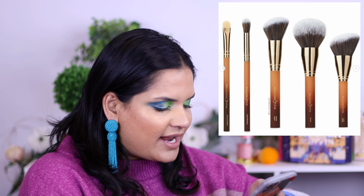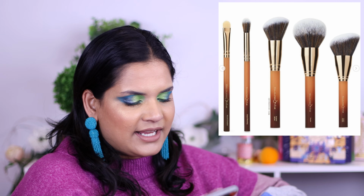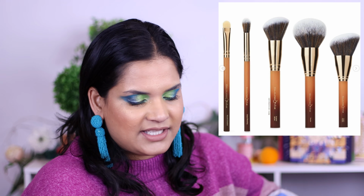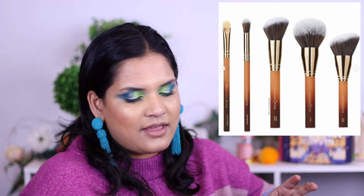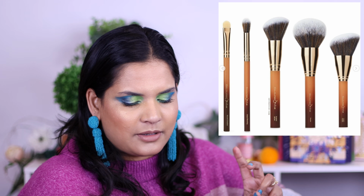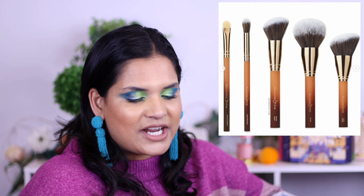So Colored Rain is going to launch their brush collection. I've been seeing a lot of PR go out, so I'm very excited to hear what people think. They're launching individual brushes, and then they'll have a 10-piece signature bundle for $60, a 7-piece signature eye brush set for $35, and a 3-piece signature face brush set for $25. These are synthetic fibers, vegan, cruelty-free, and they'll be out on February 8th. So I think those price points are great.